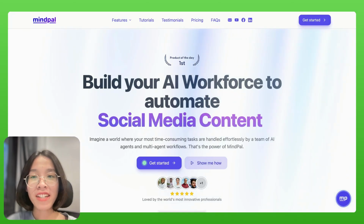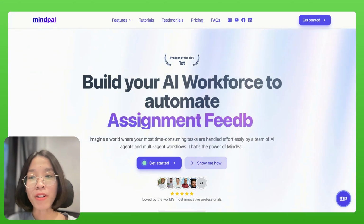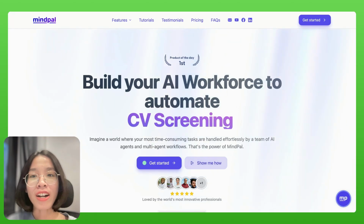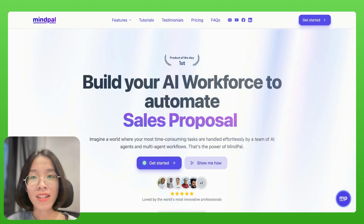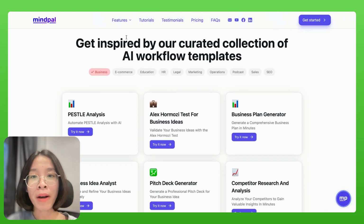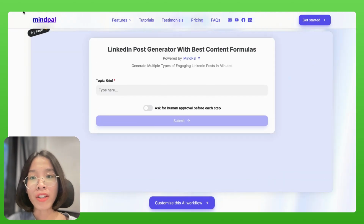But first, some context. My company, MyPal, is building a platform for business owners, entrepreneurs, and marketers to build AI agents and multi-agent workflows to automate business processes. To help our customers get started with MyPal faster, we have prepared a vast library of AI multi-agent workflow templates that they can easily try out and duplicate for further customization.